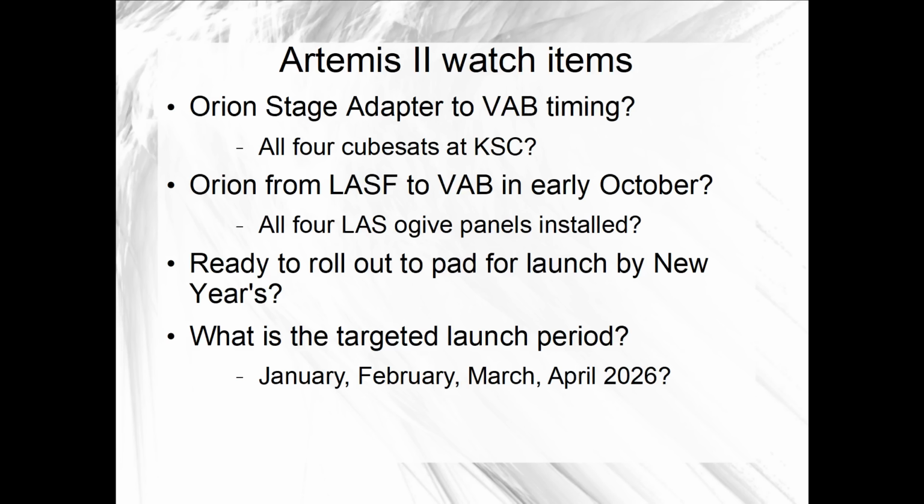For the OSA, the questions are about whether the other 2 CubeSats have arrived at the Kennedy Space Center and the remaining work to get the OSA ready to move from the MPPF to the VAB. For Orion, the questions are about the status of crew module encapsulation in the LAS ogive fairing.